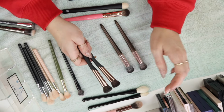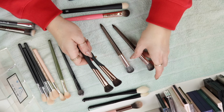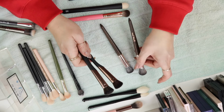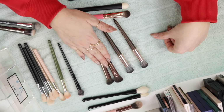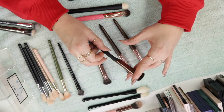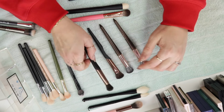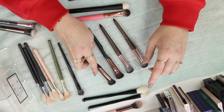Now, the true question is, since I have two of these, do I need two of these? They are different. This is more dense. This is a little bit more loose. You know what? For now, I am going to keep both of these. I love a good small brush, and we'll see if these end up not getting reached for as much, but I do really enjoy them. So I'm going to keep them for now.